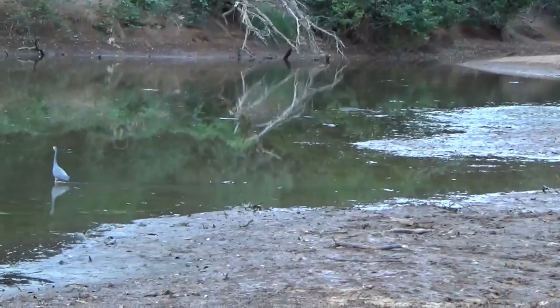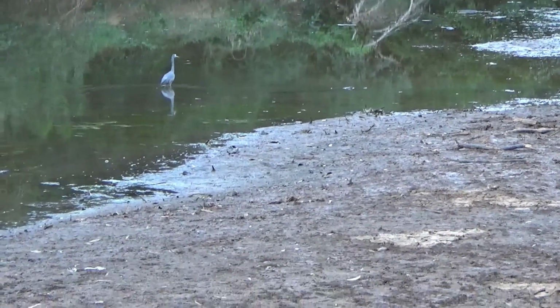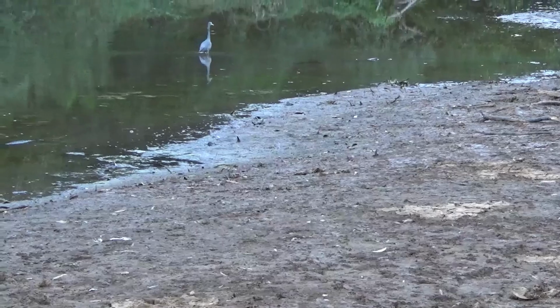One's walking across the water. That is a very brave bird.